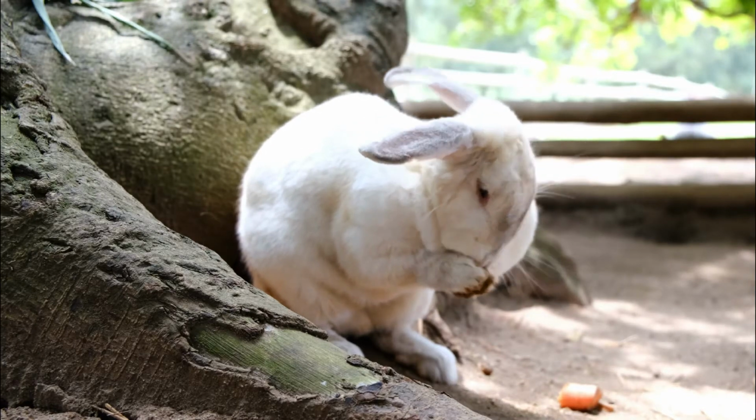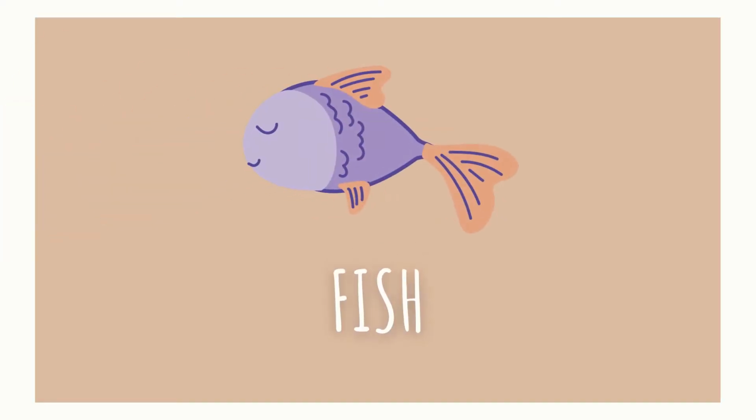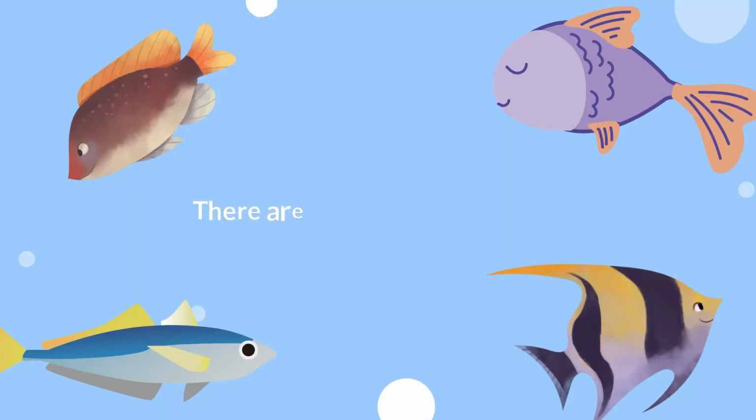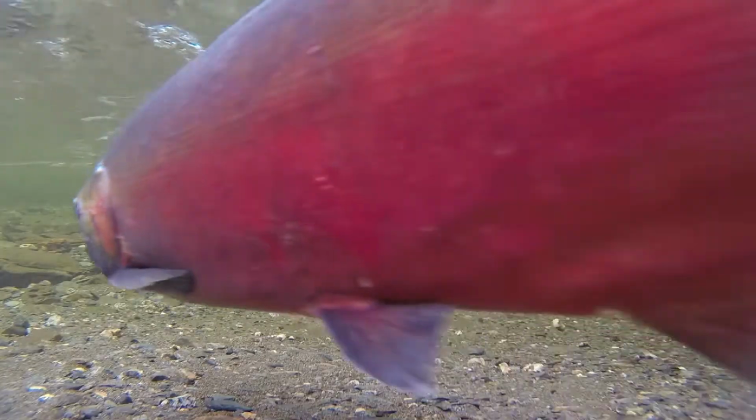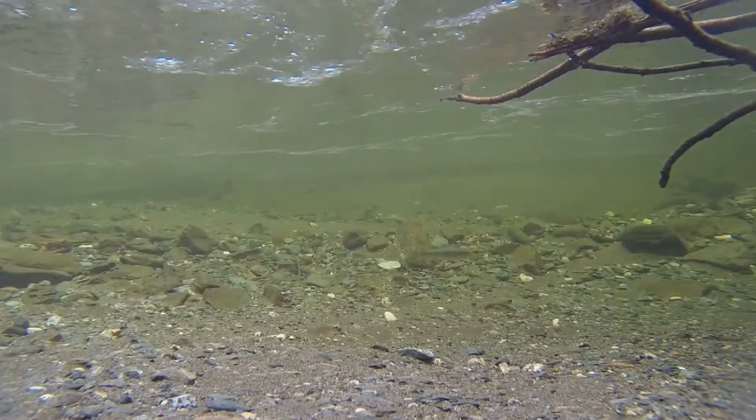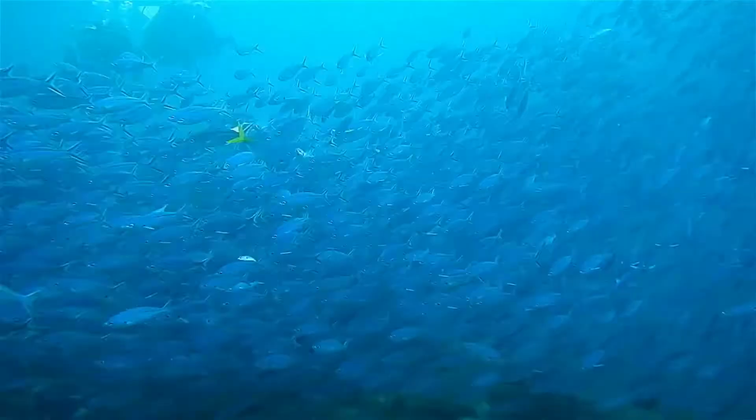Another form of whole prey that you can feed your dogs is fish. Just like birds, there are different kinds of fish that you can feed. And fish is especially popular when it comes to other forms of diet, like the BARF diet and the PMR diet, because of the omega-3s and the healthy fats.